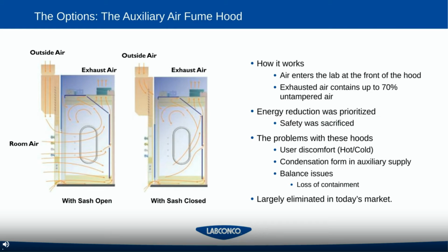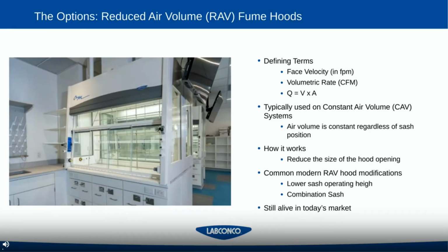really what should be looked at is any of the following options that offer reduced airflows while maintaining safe operation, which is the ultimate purpose of a fume hood, is to keep people safe. It brings us to option 2. This option is the reduced air volume, or RAV, fume hoods.